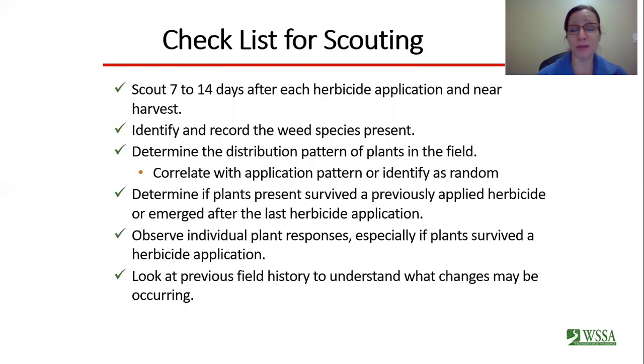For example, are the plants large and have a little bit of herbicide symptomology, which could look like burn or necrotic spots on the plant? Or are they very small, just emerging from the soil? Observe individual plant responses, especially if plants survived a herbicide application. Look at the previous field history to understand what changes may be occurring.